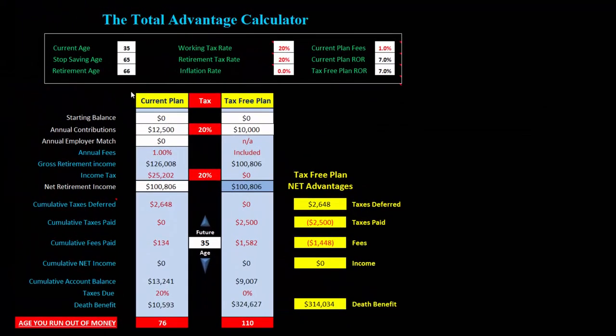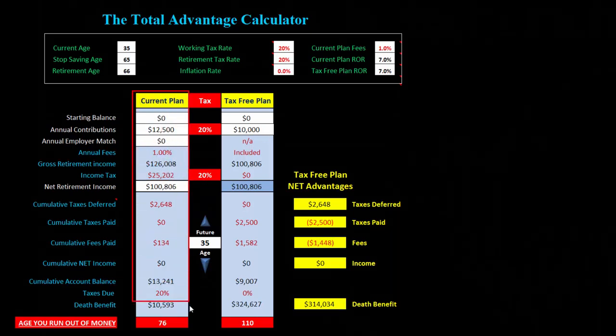So as I go through this presentation, remember that this column here belongs to the 401k or qualified plan. That could be a 401k, a 403b, an IRA. This program also allows for non-qualified plans, but we'll tell you more about that at a later time. The column to the right, this is the IUL column. And again, everything inside of here belongs to the IUL.